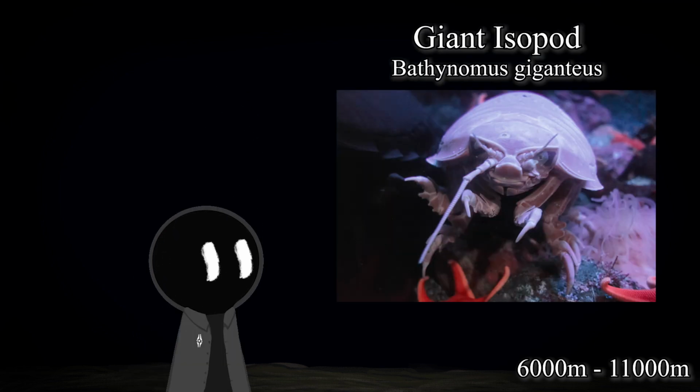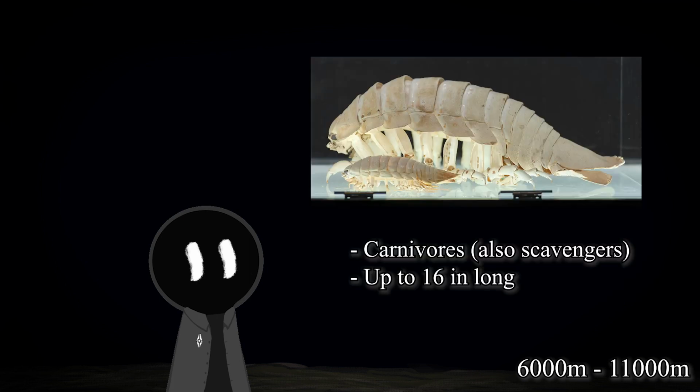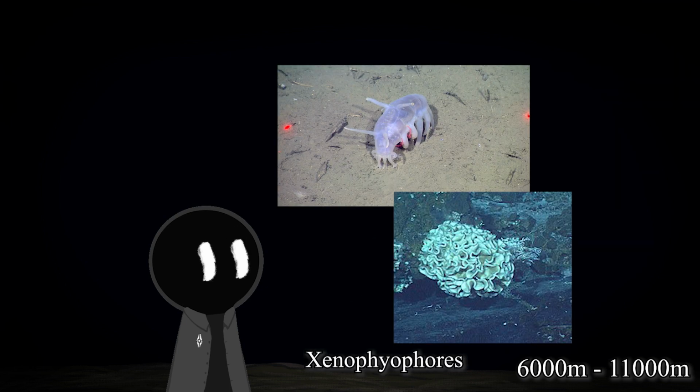Even farther down, towards the very bottom, are more alien creatures, such as the giant isopod. Very little is known about these giant relatives of roly-polies. What is known is that they're voracious carnivores, growing up to 16 inches long, and are well adapted for swimming. Also here are some sea cucumbers, as well as xenophyophores, but they don't really do much. In fact, nothing much happens down here. Life goes on in complete darkness, and I suppose it's a nice place to get away to. It's relaxing in a way.